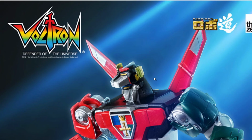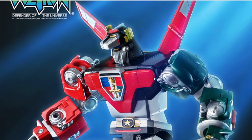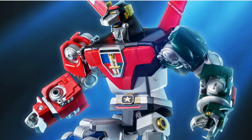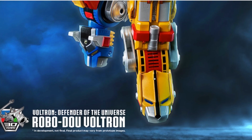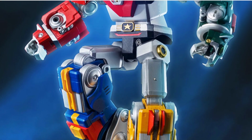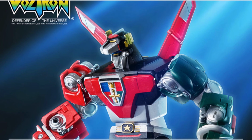And this is the original solicitation photo we received just a few days ago. It just has that wonderful gleaming, those god rays, you know what I mean? Just like welcoming Voltron down to Earth and completing that final phase of his transformation. Seriously, guys, if you're a Voltron fan, you have to be excited by this. This is incredible. Wow, guys, this is absolutely incredible.